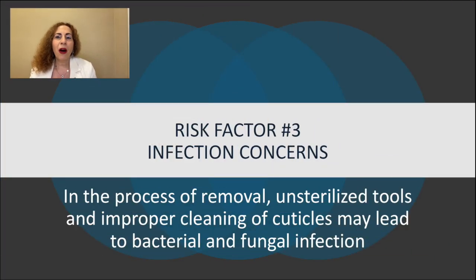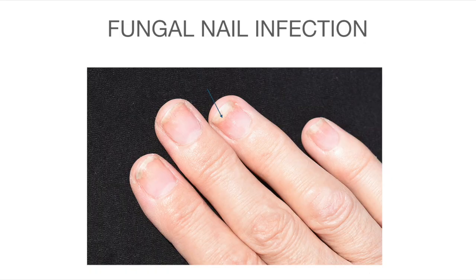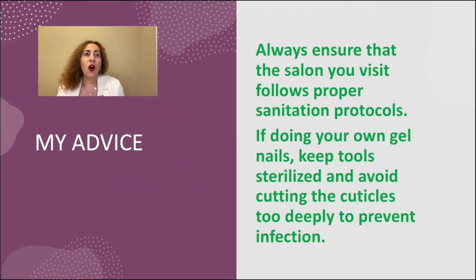Hygiene concerns. Gel polish can create a sealed environment over the nails, but the process of applying and removing can expose it to infection if proper hygiene is not followed. Additionally, there is a concern about unsterilized tools, improper cleaning of cuticles, or bacteria introduced during the actual manicure. Paronychia, for example, is a common infection of the nail folds that leads to painful swelling and redness. Plus, leaving gel polish on for too long can trap moisture between the layers, leading to fungal infections or sometimes bacterial infections as well. And that's harder to spot until it's too late. So my advice, always ensure that the salon that you visit follows proper sanitation protocols. If doing your own gel nails, keep tools sterilized and avoid cutting the cuticles too deeply to prevent infections.